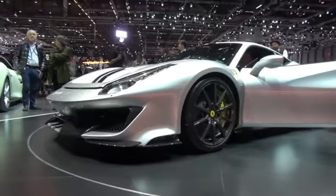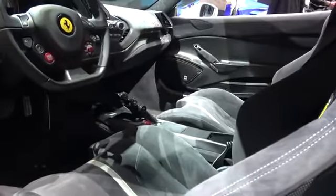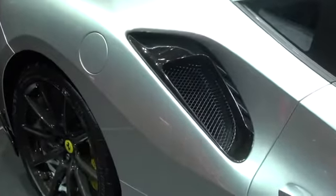So of course, with all that power, you need to handle it as well. 10% stiffer springs, and of course with the optional extra carbon wheels for less unsprung weight, I'm sure this thing is going to drive phenomenally well. I've spent a little bit of time in the standard 488, and that thing is no slouch. You would hardly say that what this thing needs is more power and less weight, but the fact that Ferrari have gone and done it again, I absolutely love it.